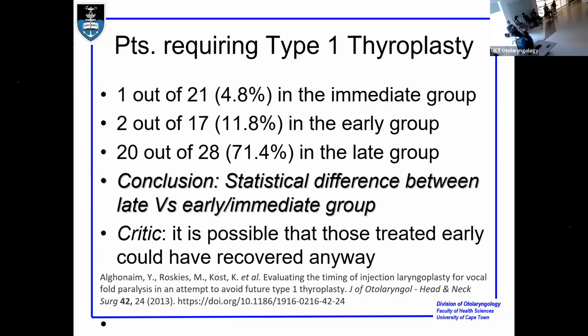So in terms of those who went on to need thyroplasty, 1 out of the 21 who presented in the immediate group actually needed a thyroplasty, and 2 out of the 17 in the early group, those who were done between 3 and 6 months, went on to need type 1 thyroplasty. And those who were done in the late group, 20 out of 28 of them, went on to need a thyroplasty, further procedures.